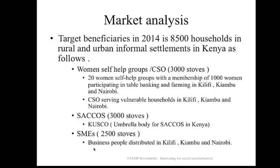So far, we have identified 20 women groups with a membership of around 1,000 women. Each group has about 100 women, maybe some active and some not active. We are targeting these women who are participating in table banking and farming in 3 areas in Kenya: Kilifi, Kiambu, and Nairobi. And between now and December, we target to sell 3,000 stoves.